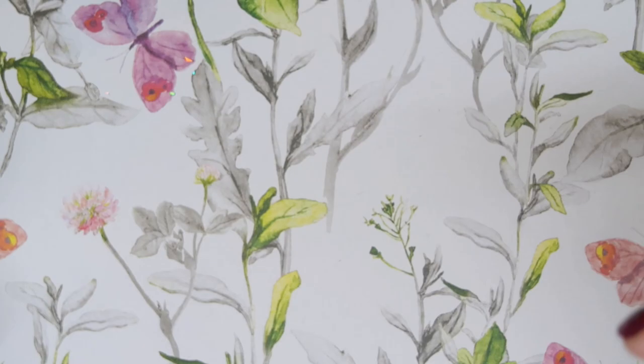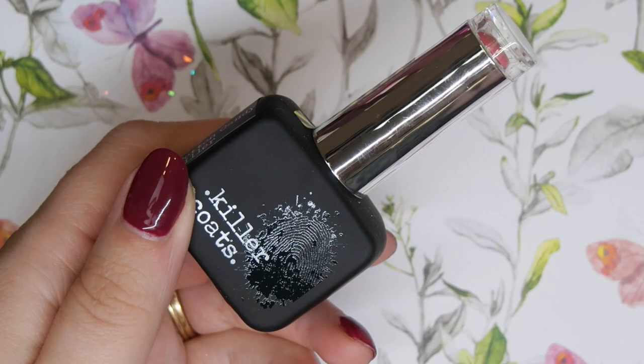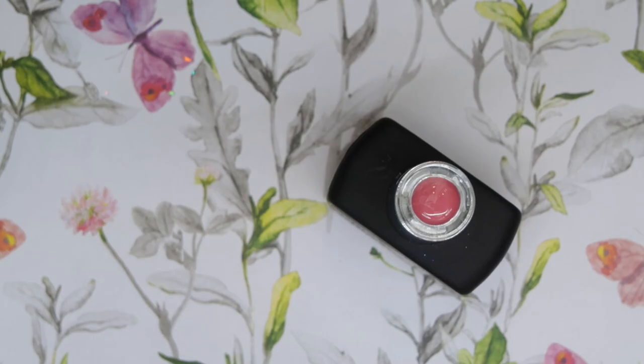And then these, I haven't opened all of these, but look at the theme of these: Killer Coats, Cotton Candy Killer. The names, the branding of this brand is just incredible. Absolutely incredible. I've never seen a brand take it to that level with their branding. It's insane. Even the little caution tapes on the side. So this, yeah, Cotton Candy Killer.